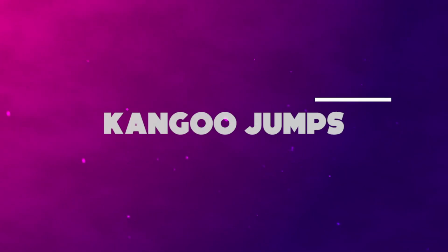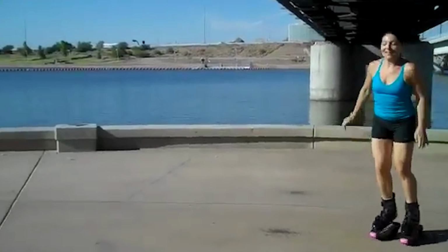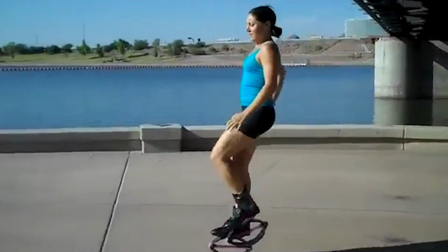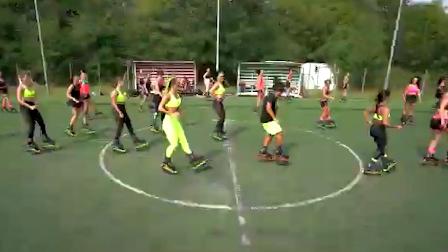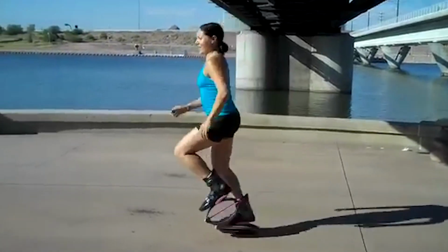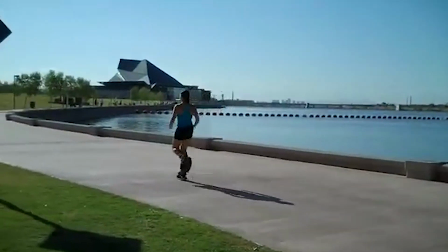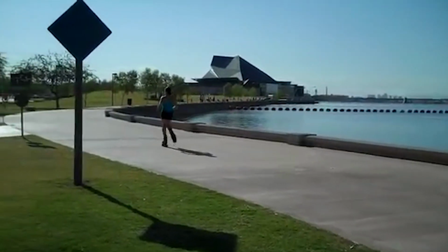Number 7. Kangoo Jumps. They aren't exactly flashy, but they'll help you run faster. I'm sure I don't need to explain what these are for. It's all in the name. The Kangoo Jumps retail at $250 and are a combination of rollerblading and pogo sticks that lessen impact and allow you to run for extended periods of time.